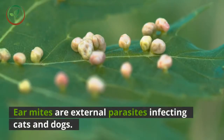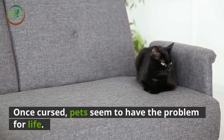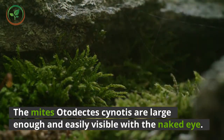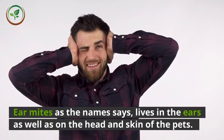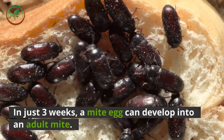Ear mites are external parasites infecting cats and dogs. Once cursed, pets seem to have the problem for life. The mites, Otodectes cynotis, are large enough to be easily visible with the naked eye. Ear mites, as the name says, live in the ears as well as on the head and skin of the pets. In just 3 weeks, a mite egg can develop into an adult mite.